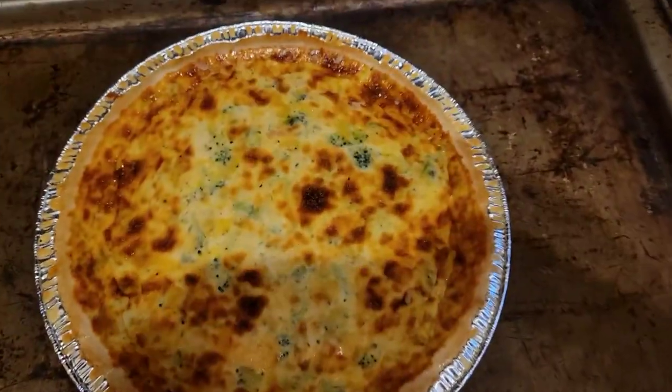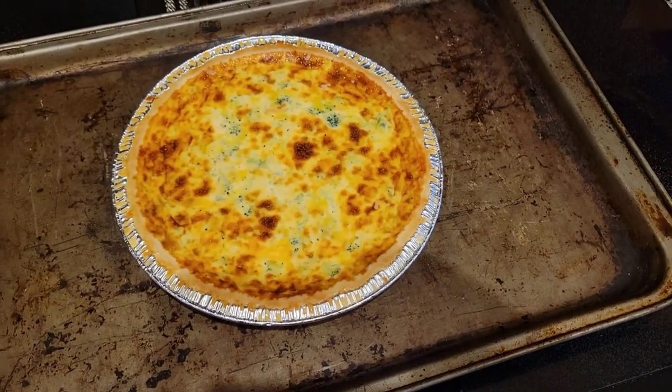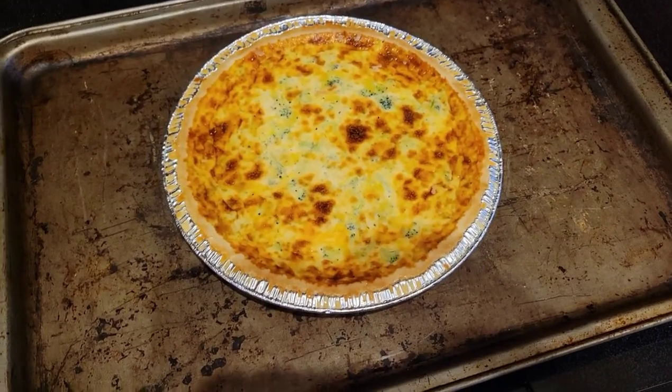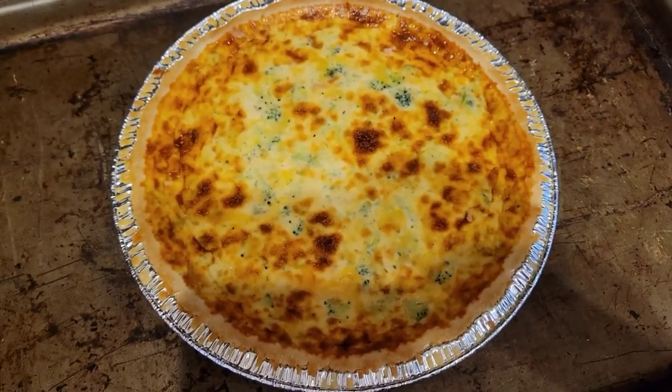But this looked really good. So it came with this one, and then it also came with spinach asparagus or something like that. I don't even remember what it was, but cheddar broccoli is where it's at.